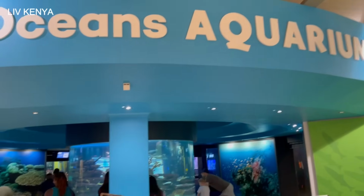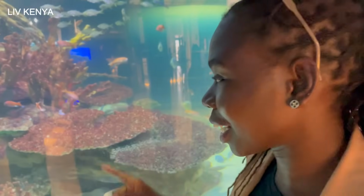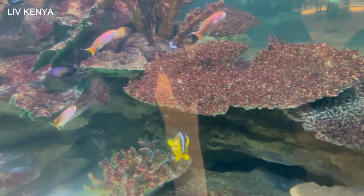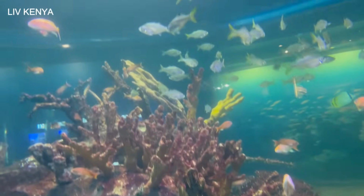Just for fun. Okay, enjoy. Now these corals are alive. How do you know they are alive? They are not bleached, they are not white. If you see white coral, just know it's dead because it gets bleached once it dies.